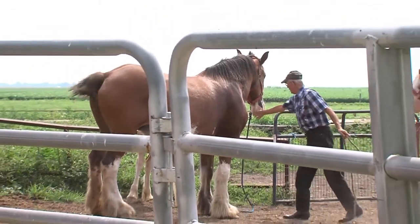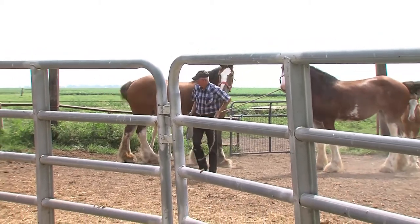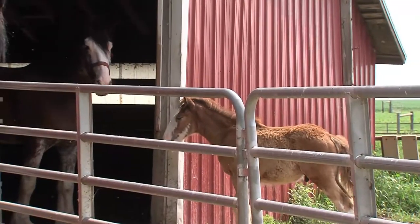And what about feeding? You know, something so massive probably has to eat a lot. They do. They expect to get fed every day, twice a day or more.